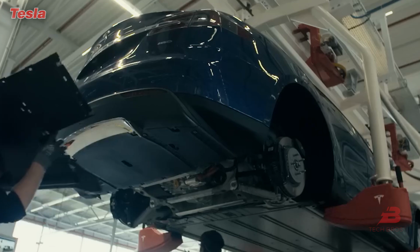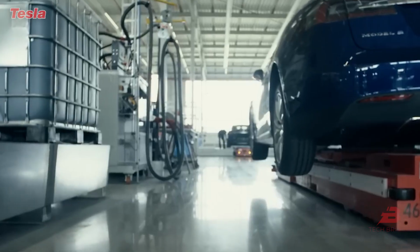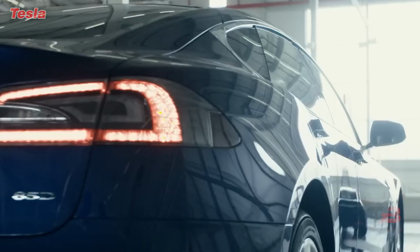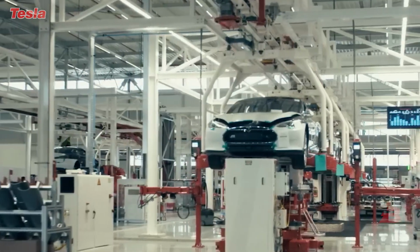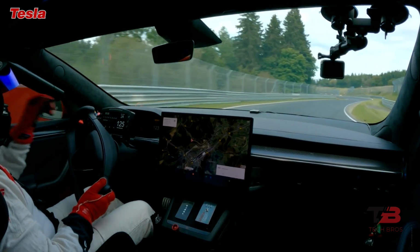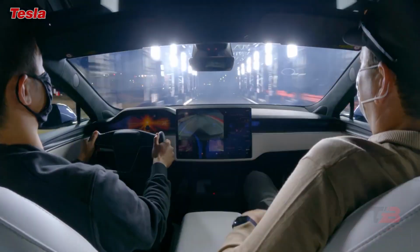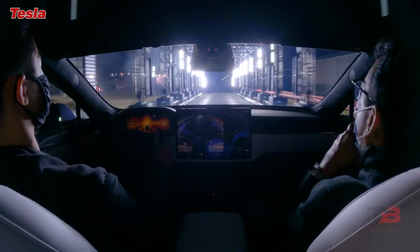Due to its 3 electric motors, it has one of the quickest acceleration times of any manufacturing vehicle, accelerating from 0 to 60 miles per hour in less than 2 seconds. This acceleration time is faster than many supercars, making the Plaid an excellent option for speed and thrill-seeking drivers.